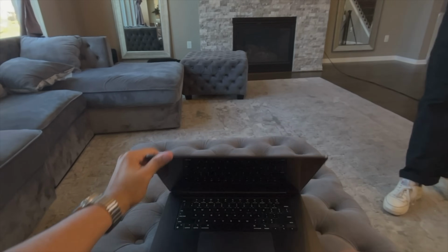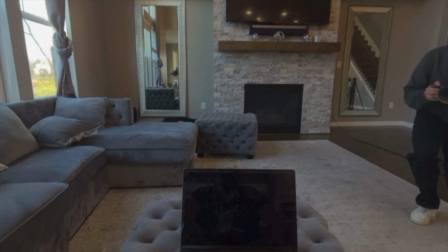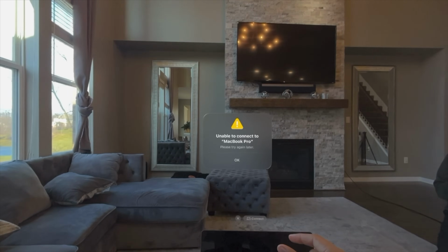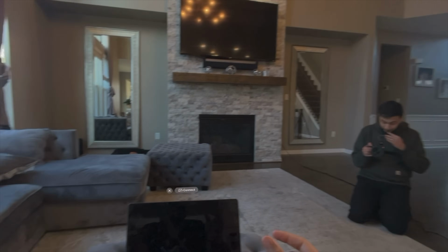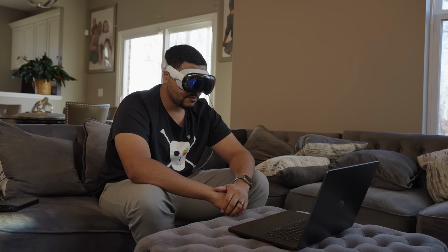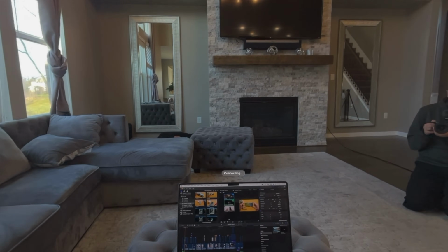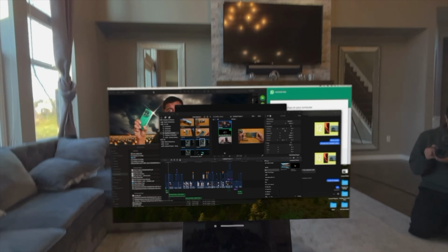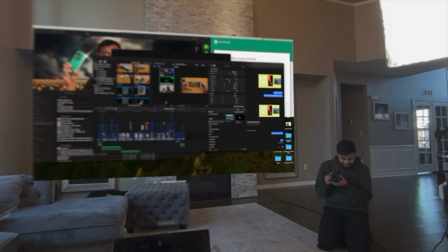And that's scary. The next feature I wanted to try out is extending my MacBook into a digital screen. Now, I will be 100% honest, it didn't work the first 2 times, but I rebooted the MacBook, and from there, it worked 100% of the time. Connecting. All right. Ah, here it is. Wow.